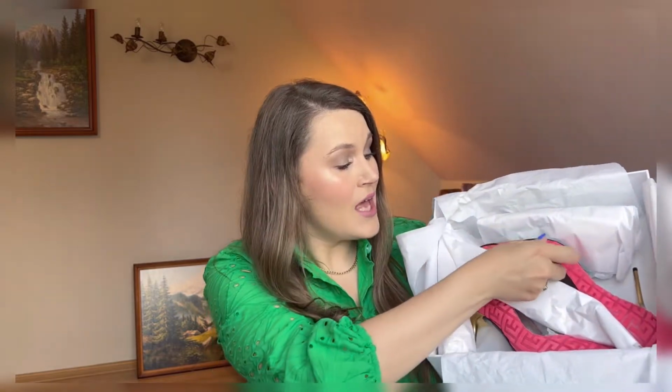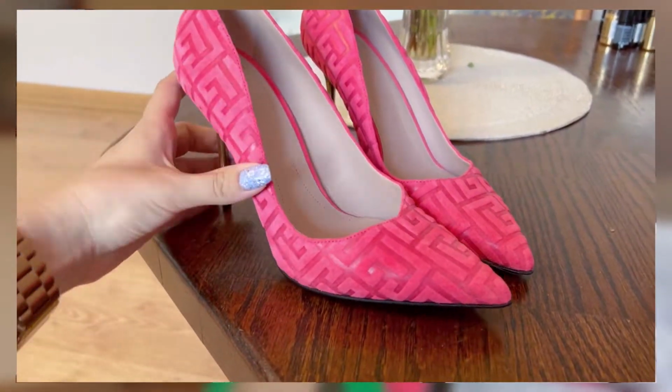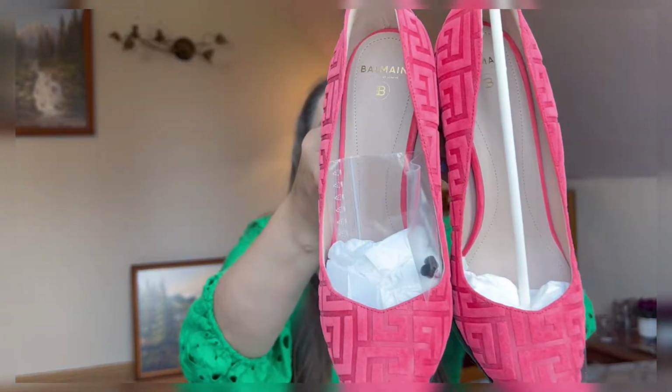So let's get into it. Ladies and gentlemen, I managed to score those beautiful, amazing, fabulous, gorgeous heels from Balmain with the Balmain pattern. Let me get the other one as well. So here they are. This is how they look from the front, then the side. Oh, they even have the extra heel and the papers.